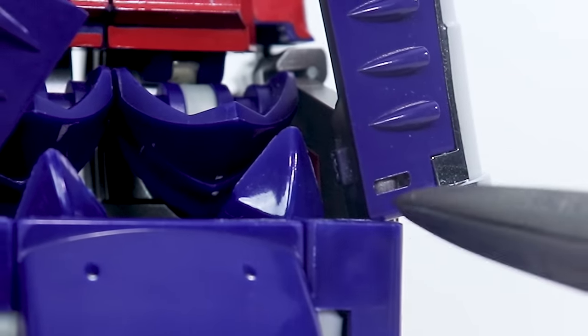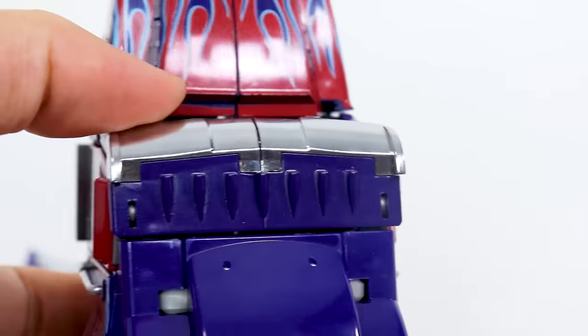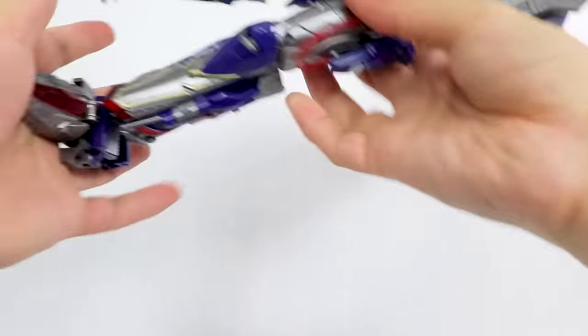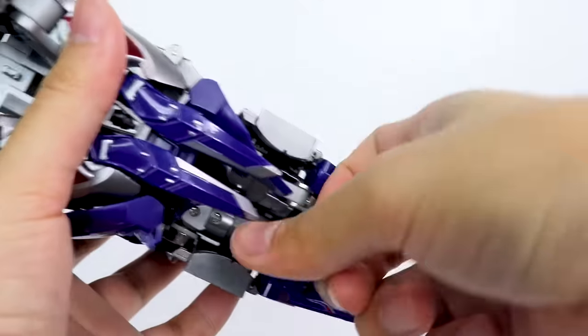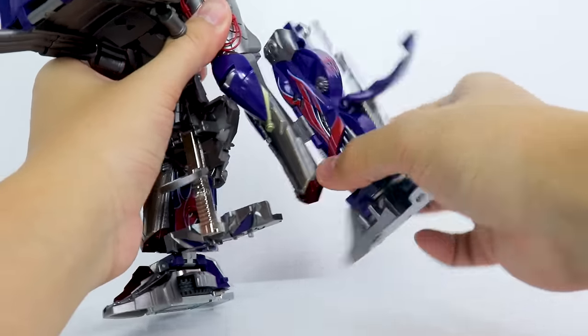You want this tab to snap into here, so you rotate those panels, and they snap in. Fold these up, and make sure they snap into place, and we're done with the front of the truck. Onto the legs. Fold this assembly all the way up, rotate the legs all the way around, shift those hips, fold up the side skirts, flip the crotch, untab the calf, untab the inner leg. That releases this whole assembly.